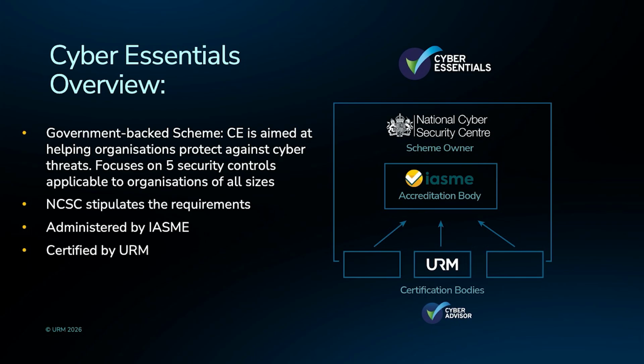So, Jamie, when these requirements change, which has been pretty much annually, that doesn't come from us, that comes from the NCSC, IASME, a combination of both? Combination of both, yeah. IASME administer the scheme, but everything within the scheme has to be signed off by NCSC. Okay, so as a certification body, we can't change the requirements. It's not up to us. We're just here to check you're following the requirements. That's it. Okay. Thank you.